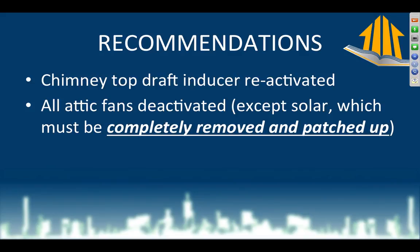So we have to actually ditch these things. We have to rip them out of the house and then patch up the roof. We can't just turn them off. That is the mark of a piece of crap product. So please, if you're listening to this and you manufacture or install solar attic fans, do not install anything that doesn't have an on-off switch, because that is going to be terrible for you. I'm going to go around town bashing these solar attic fans forever. And around the country, by the way, because that sucks.